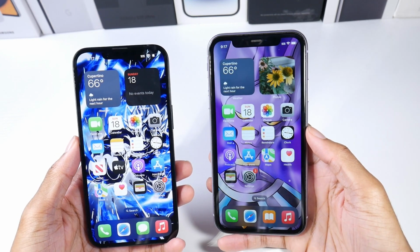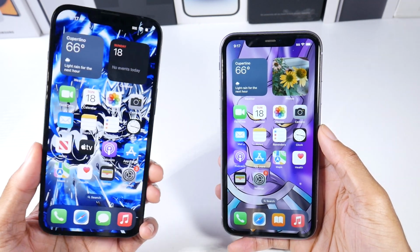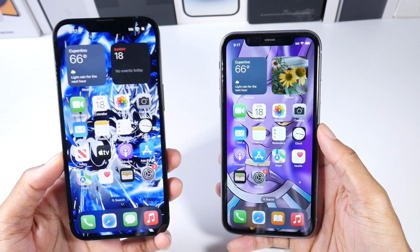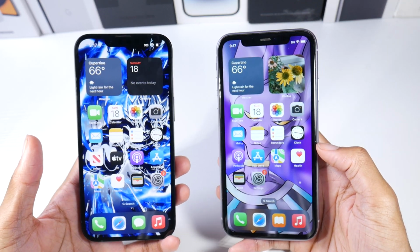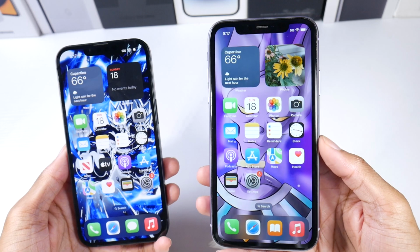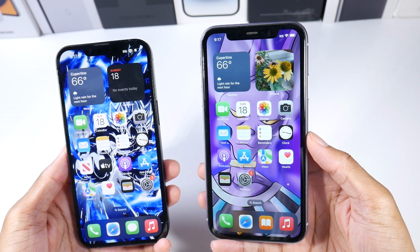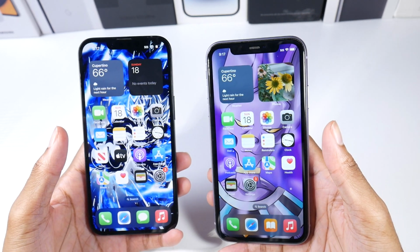All right, so lastly, we're going to talk about battery life. So I will give credit to Apple. This phone does have some really excellent battery life. It's got a 3,279 milliamp battery. You do have the MagSafe wireless charging and your standard wireless charging. The iPhone 11 has a 3,110 milliamp battery. And then you also have the wireless charging, but no MagSafe wireless charging.